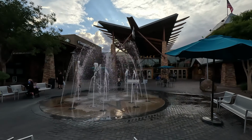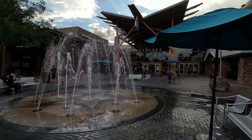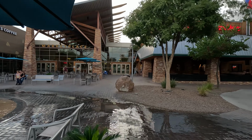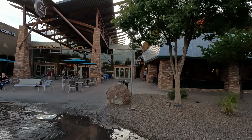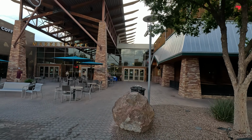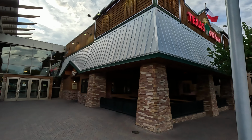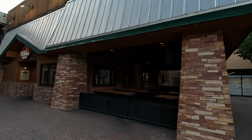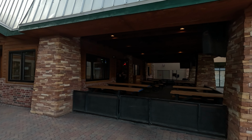And this is the fountain of the PX area. We're on the back of the marketplace. And we're gonna try to see if they let us sit here in the outside area of Texas Roadhouse. I'm not sure. There's nobody sitting there, so I don't know if they serve there.